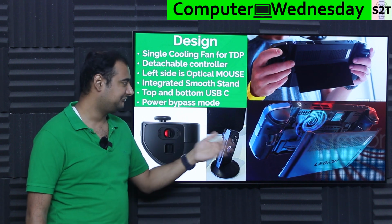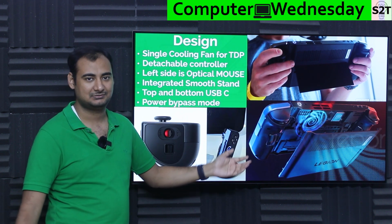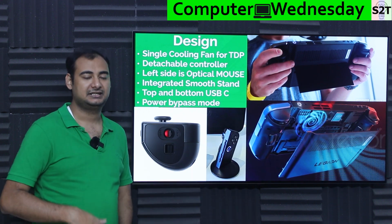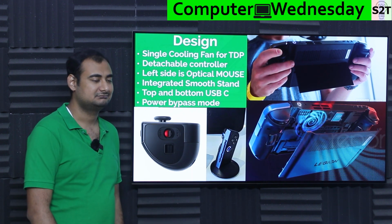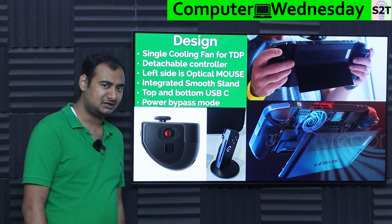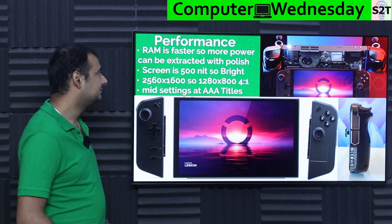It's like, what if we just want to use this as a portable desktop? Now, portable desktop meaning you are moving from A to B, like a college dorm room and things of that nature. Not portable as in on the move. So this is the design of it. Quite smart. So what about the performance?